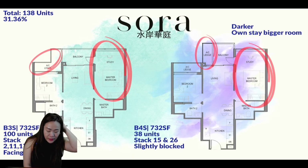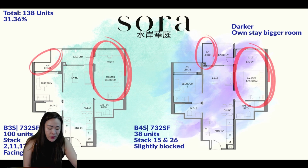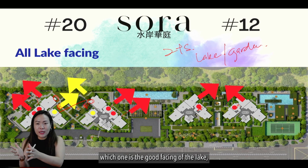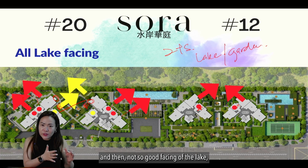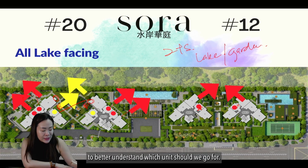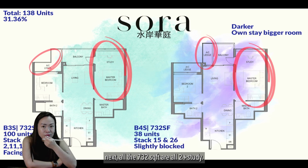So now I want to share a little bit more on the layout. I think now we can first identify which one is the good facing of the lake, and then not so good facing of the lake, plus the layout. Then I think it will help us to better understand which unit we should go for. Okay, so next, all the 732 square feet are all 2 plus study.